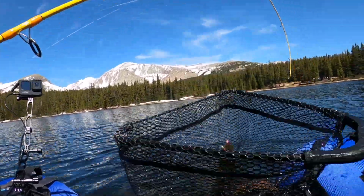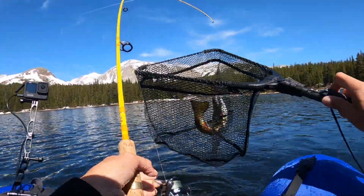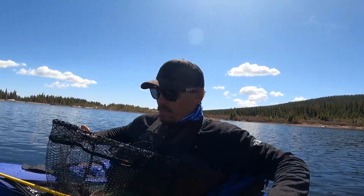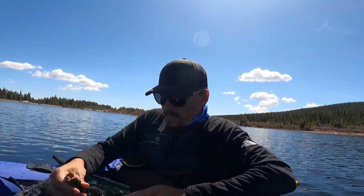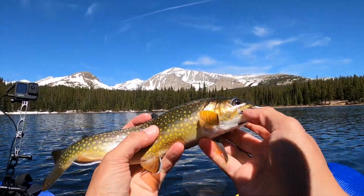Beautiful way to end the day. Oh man, what a beautiful fish. Let me get a little slack here. What a great way to end the day. That is exactly what I was hoping for. The jig is actually doing it justice out here. If it is a female, it's probably the biggest one of the day for sure.